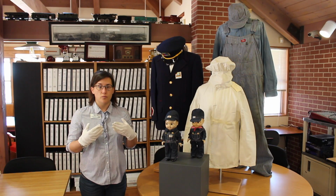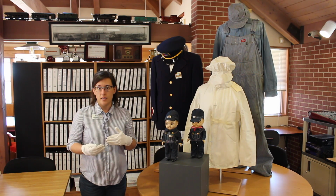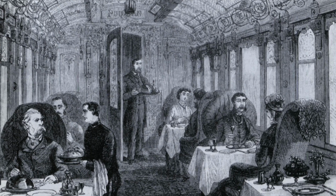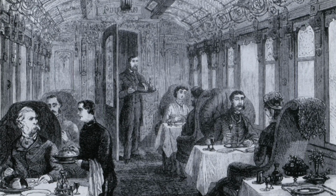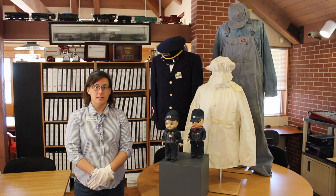Railroad companies started producing official uniforms for train crews in approximately 1870. Prior to that time, conductors would wear clothing that reflected formal wear of the day, such as a jacket, waistcoat or vest, and trousers. Our first uniform example is a jacket from Amtrak and dates to about 1972.